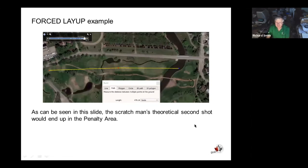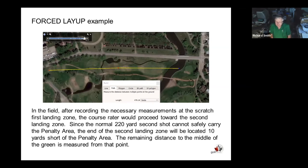Okay, so if we now look at what happens after two shots, if that scratch golfer hits a 250-yard drive and a 220-yard three-wood, he's hit it into the Wascana Creek. So he will be forced to lay up. So how do we deal with this in the field? Well, we will have already gone from the tee to the scratch first landing zone here, and we will have done all of the necessary evaluation of obstacles at that landing zone. And then when we're heading off towards the second landing zone, we realize that it's in the water. And we say, well, okay, we've got to lay him up 10 yards short of the water.